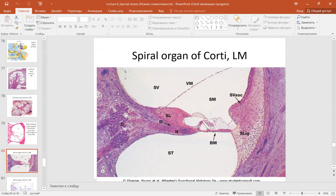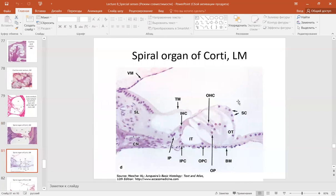The limbus of the inner ear, the stria vascularis, ligamentum spiralis. Stria vascularis is serving for the secretion of the fluid, which is forming the endolymph, filling the space of the membranous labyrinth of the inner ear.